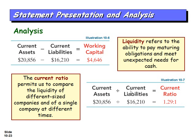Okay. Last thing for part 1 is the calculation of working capital and current ratio. So we like to know what the difference is between our current assets and current liabilities. That's called working capital, and that's our ability to meet short-term obligations. We like that number to be positive. Obviously, if current liabilities are greater than current assets, that is certainly a warning sign.